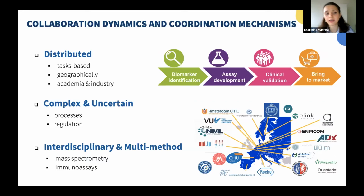So first of all, biomarker discovery, assay development, and commercialization are various steps. They require input from various research teams. For example, biomarker identification is done in Myriade by computational scientists such as data scientists. We also have bioinformaticians. But assay development and clinical validation are conducted by biochemists and neuroscientists. So these are very different research teams that have different backgrounds, different approaches to solving problems, and they use different methods for achieving the goals within their own projects.